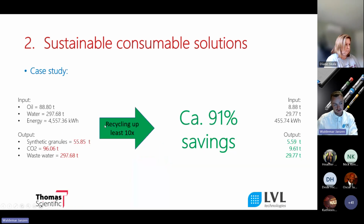And what does it mean? We researched how many times we can recycle it. We found that it is easy for us with our injection molding tools, processes, and quality assurance that we have. We can recycle it up to 10 times. So if you take into account the initial part that you're producing and then recycle it 10 times, you can save up to 91% of the input material, because you're reducing the required material for this case study to roughly 5.6 tons, which is amazing, right? This has real power to not only greenwash, but really to provide a greener footprint, I would say.